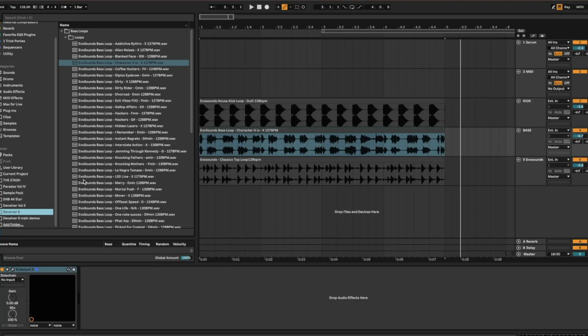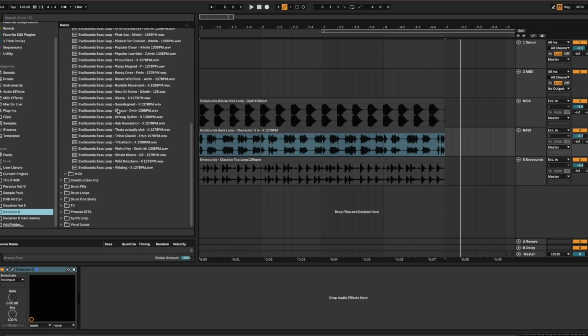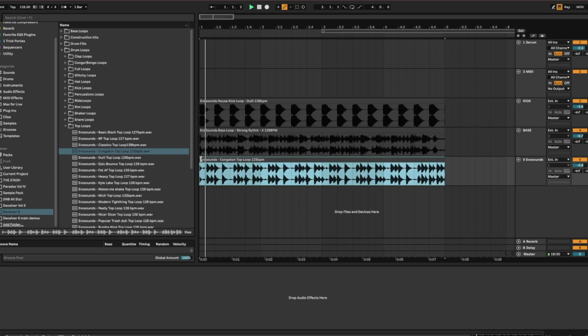Deceiver 6 will also contain a full-out sample pack with construction kits to help you fill in the missing gaps and help you create music faster. For example, the bass loops are there for you to start a song. We can have a kick.